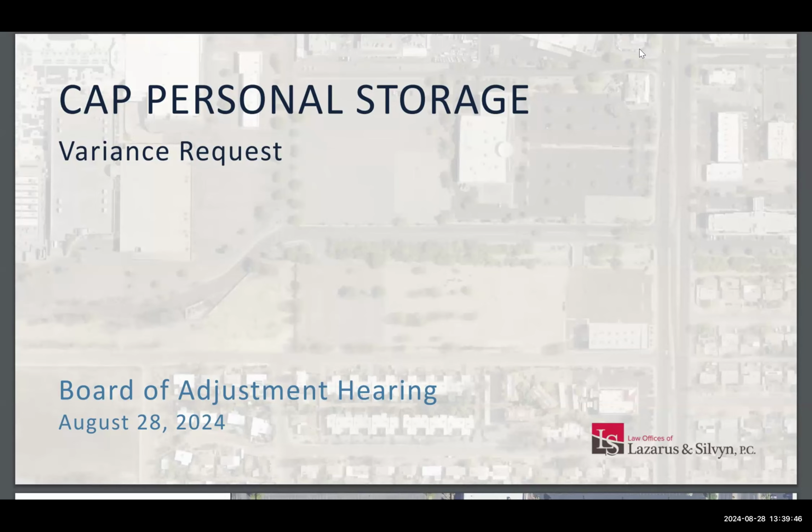Mr. Chair, members of the board, my name is Rory Juneman, 5983 East Grant Road in the city. We represent Centennial American Properties, who I'll refer to as CAP, the developer of this property. They've also got five others in the city that are in various stages of development, so we've worked with them quite a bit. Brody Glenn is from CAP. He may speak to you if you have any questions about the project. And then Robin Large is also with me from Lazarus and Sylvan.